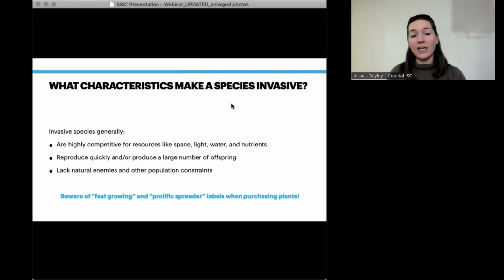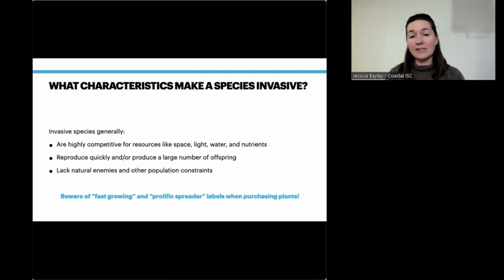Generally, they're highly competitive for resources like space, light, water, and nutrients. They reproduce quickly and/or produce a very large number of offspring. So you'll see a lot of times when we're talking about invasive species, we'll say they produce 30,000 seeds per plant, which is a huge number of seeds. And that reproductive competitiveness and ability really contributes to invasiveness.